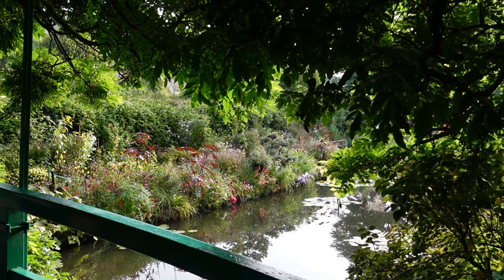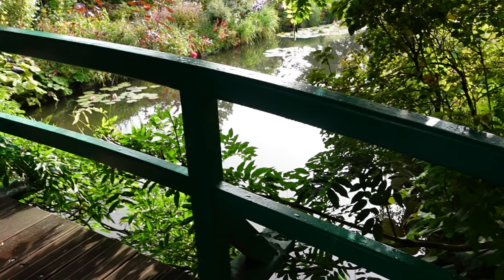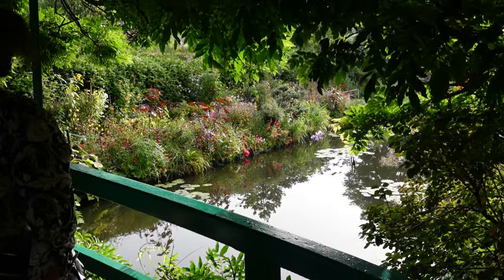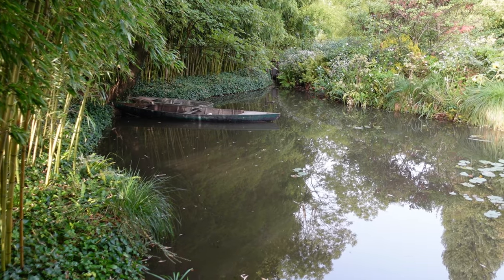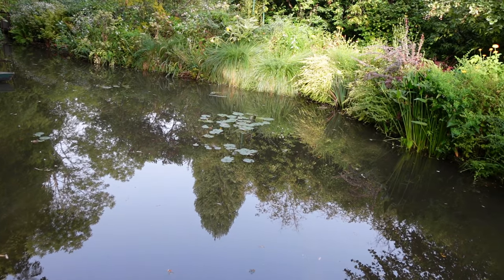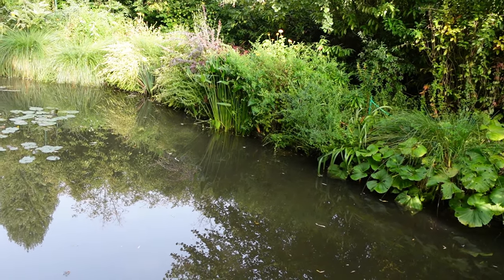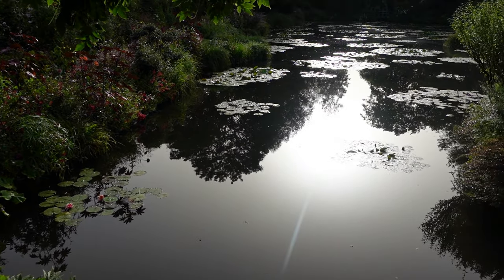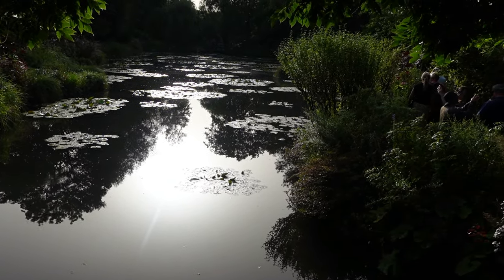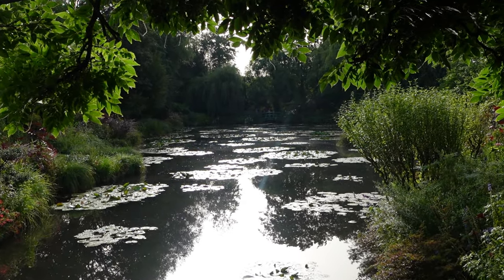There's another part of it that you don't really see here, which is how many individual flowers are growing here, and how manicured it is, and how clean it is, and how well maintained it is. Now, I have a very small pond, and believe me, the maintenance on a pond is a lot more than you think it is if you don't have a pond. But the water lilies, every part of this is just spectacular.